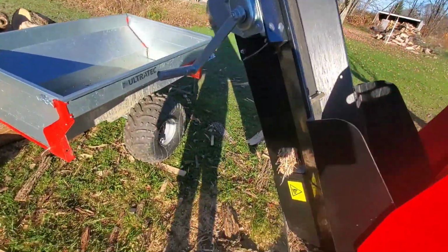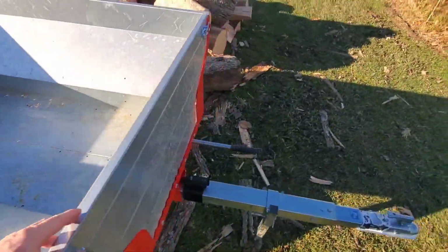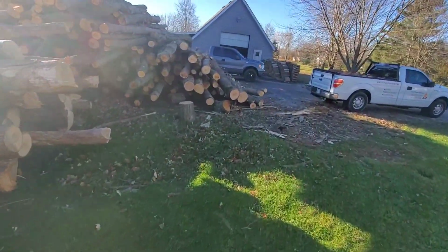Okay, got some Yappa here, my Ultratech dump trailer, working on these logs. I went ahead and moved over here to stay out of the wind. I just hate that noise, and I go out of my way on windy days, where I'm going to be setting up at.